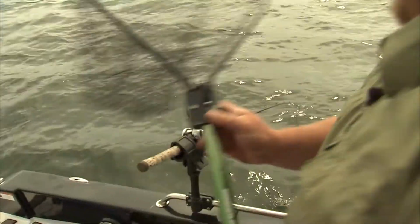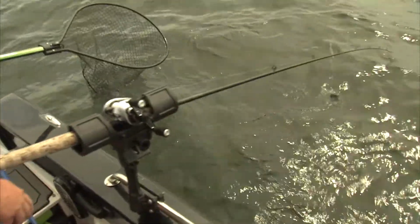There she is. There's some weight. I see a walleye. I see a nice walleye. Come here, boy.